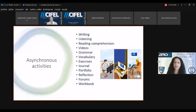Does it mean that I cannot do writing when we are all together? Yes, of course, you can do collaborative writing when we are together in a synchronous activity. Or peer correction of the writing. This is very good for students to interact and learn from other students, or criticize or grade, even correct or give some feedback to the writing of the other students.